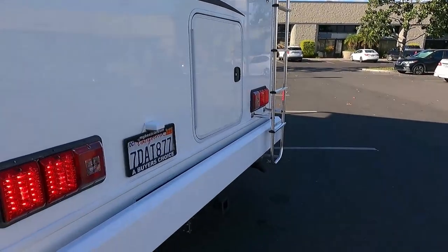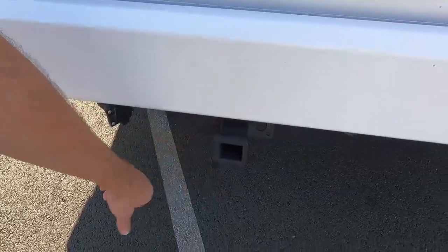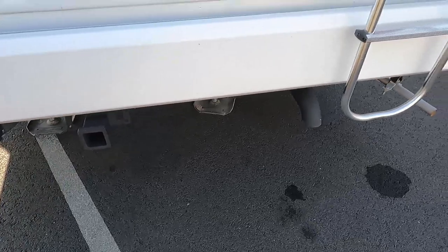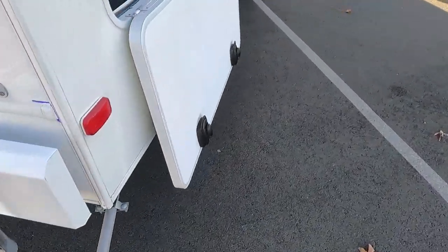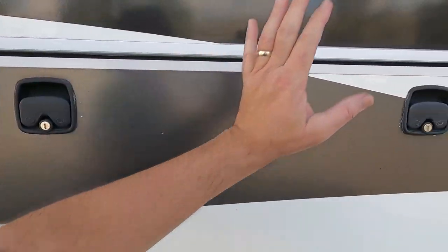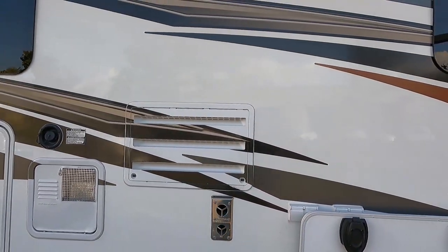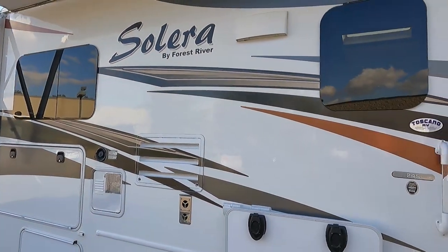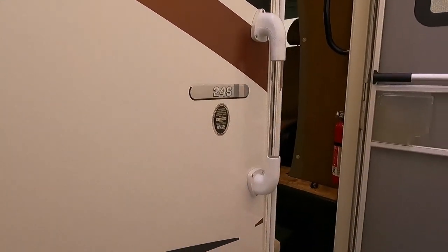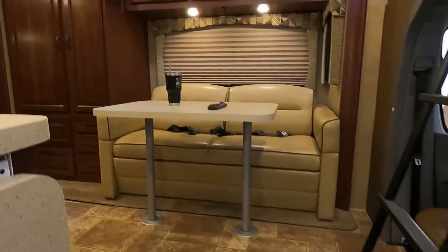The bumper, 7-pin connector for hooking up a trailer. Trailer hitch, exhaust, generator exhaust. Again, giant cargo compartments. There's a lot of storage capacity in this motorhome. It's a small 24 foot. Let's go inside and have a look. So we're gonna go into the 24S Forest River Mercedes Benz Motorhome.